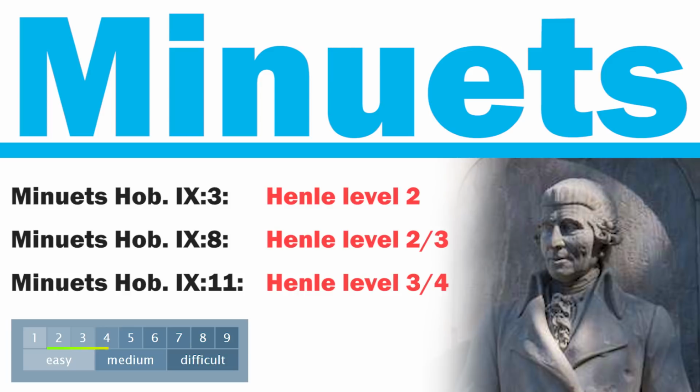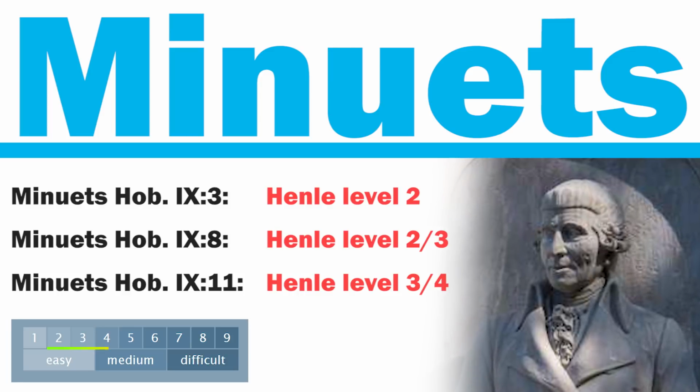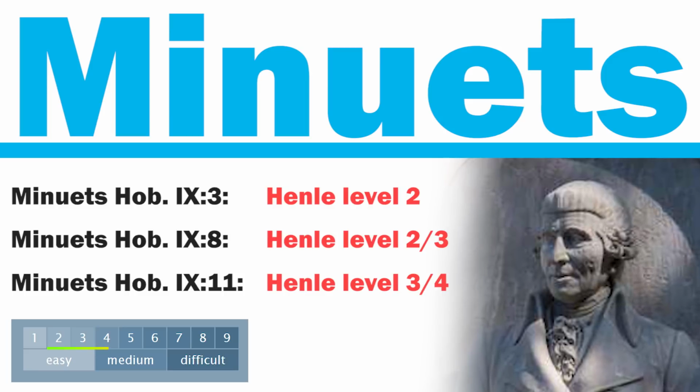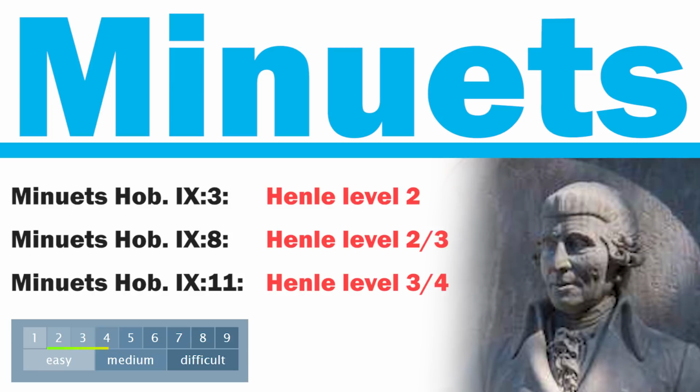Haydn's Minuets aren't super well known, and they're largely based on transcriptions of some of his instrumental works. You can check them out though if you're looking for some easy-ish piano repertoire and you like Haydn. What you see listed here are not the individual minuets, but rather individual collections of minuets. So each of these sets is going to have multiple minuets.